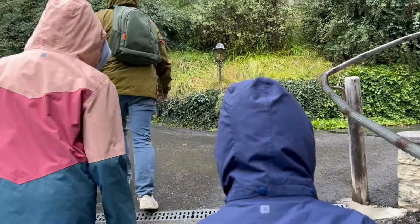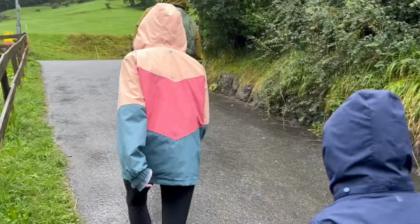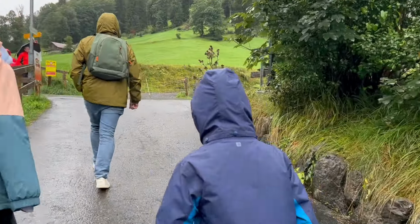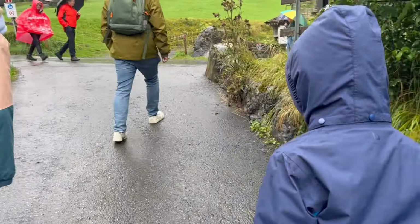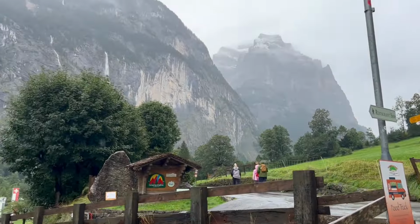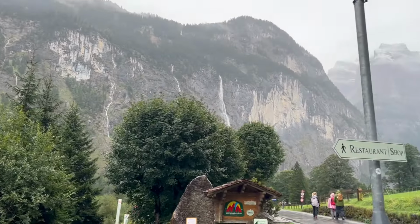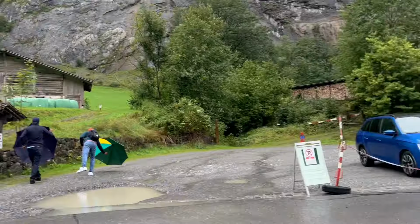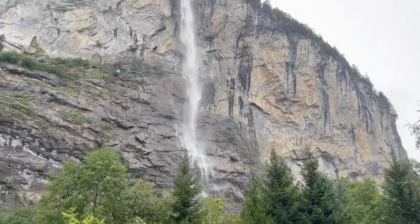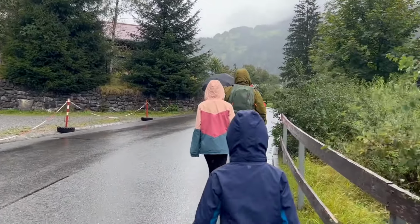So we've decided to brave the rain and head to Interlaken to get Phoebe some trainers, to get Harry to a pharmacy because he needs some bite cream because he's going to be bit by midges. All the waterfalls are out from all the rain. One is particularly big today. Off we go.